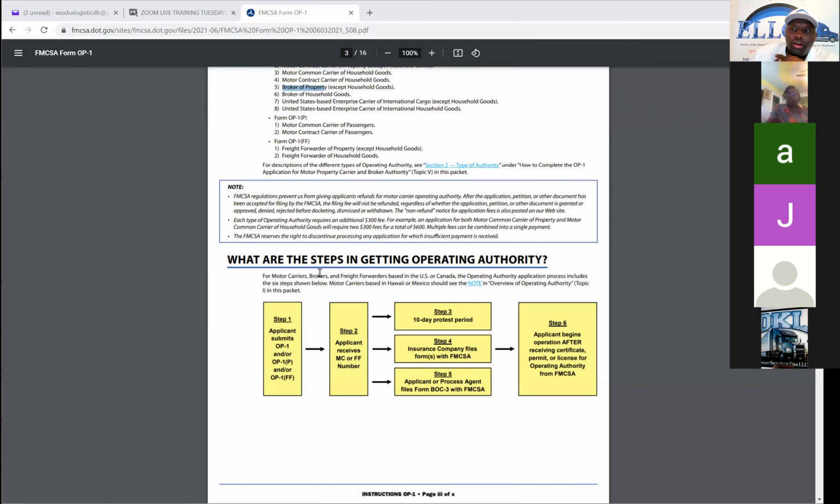Okay, so the steps in getting the authority. Step 1, you fill out the OP1 form, the OP-1, as either a motor carrier, in our case, a freight broker of property except household goods. You can do OP-1 parentheses P, which are passengers, or FF, freight forwarders. You don't have to worry about those two. You are brokers, so you don't even qualify in those, right? Step 2, your applicant receives the MC number or the freight forwarder number. It's not active.